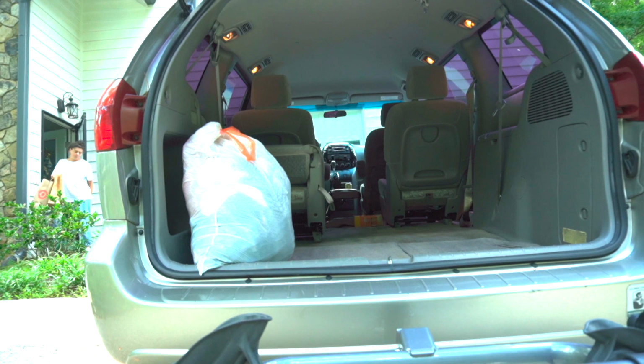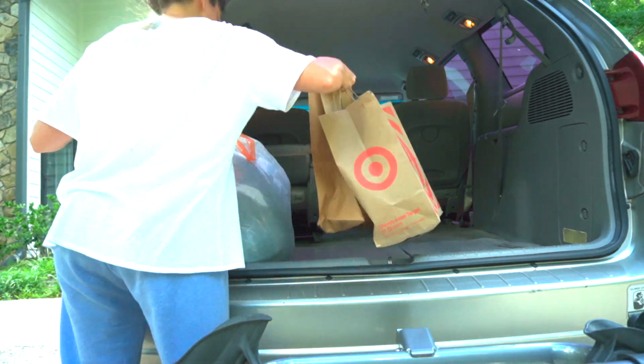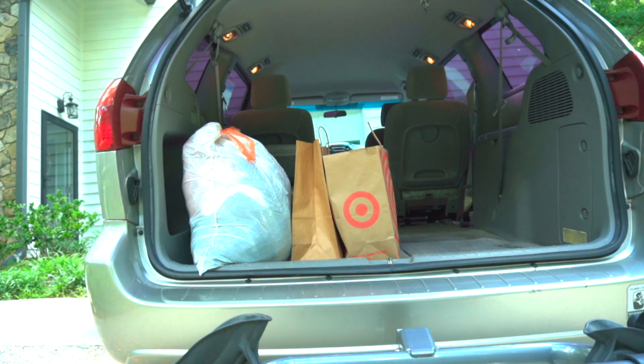And that's something I would recommend for you to do: as you're going through each space in your house and you create giveaway piles, take one day to load up all of those giveaway piles into your car and take them to be donated, or else you'll just never do it. So that's just kind of what I'm doing right now.